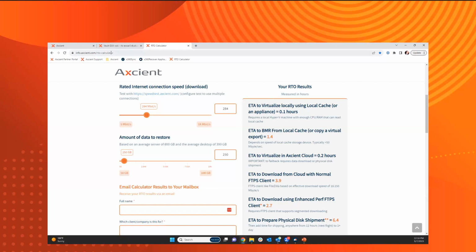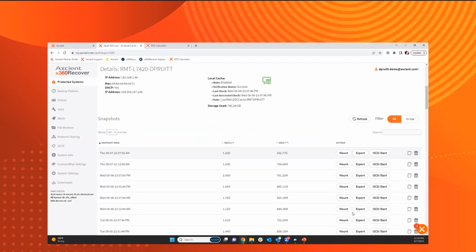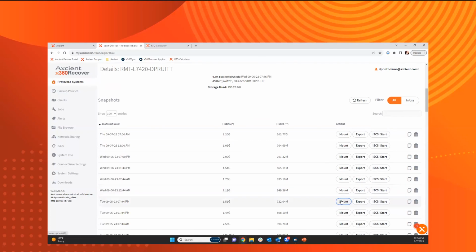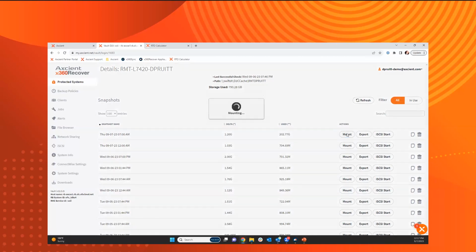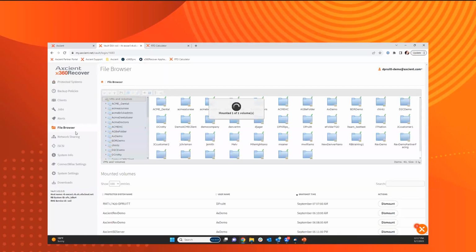But yeah, now going back over here to the vault, going into some of the recovery options down here, I've got mount. First option we'll go over. This is going to allow me to see all the files and folders from that system from that particular point in time. And so by doing that, it's going to bring you over here to the file browser section, where it's just kind of like an online NTFS file browser of my system from that particular point in time.